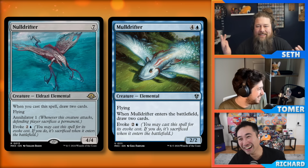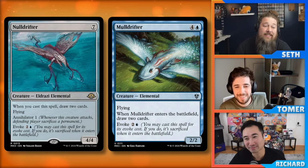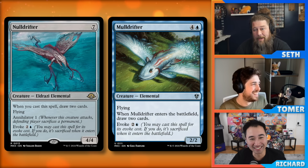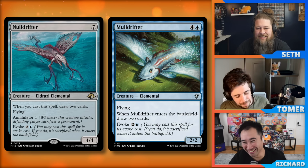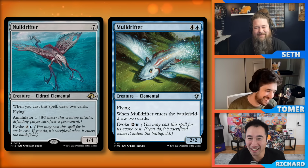Nulldrifter's a commander staple, but now it's bigger and it's annihilating. I guess it doesn't work with blink synergies, which is kind of a bummer, because that's the only reason you play Nulldrifter. If Nulldrifter was with a cast trigger synergy, would you play it in any deck?